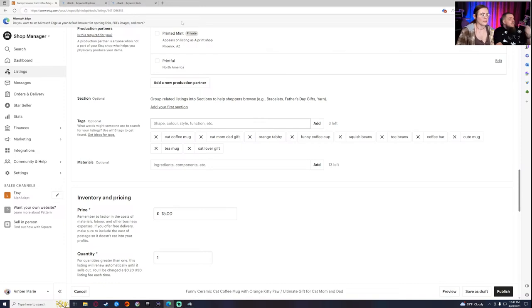All right, now I'm down to my last three. I've got a lot of really good exact matches in here. I've got cat coffee mug. I'm going to broad match on cat dad gift, cat mom gift, orange tabby mug, funny coffee cup, funny cat mug, funny cat cup, squish beans, cat squish beans, cat toe beans, coffee bar mug, cat coffee bar, cute mug, cute cat mug, cute cat gift, cute cat mom gift, cute cat dad gift. These are all going to broad match.